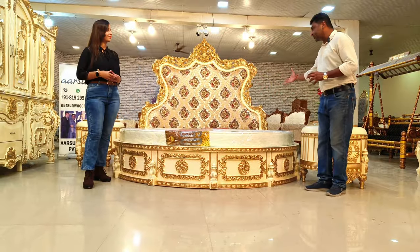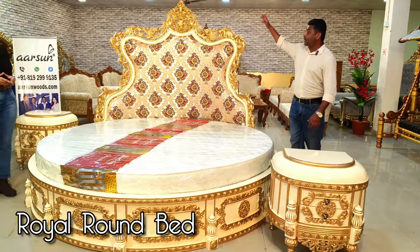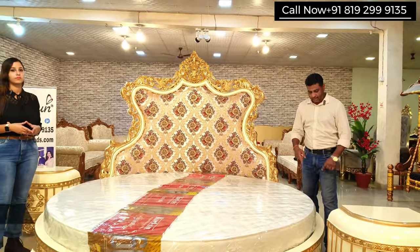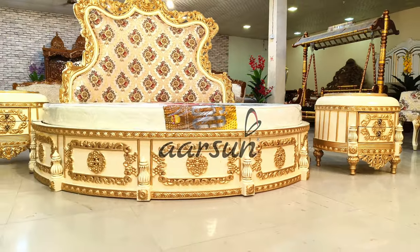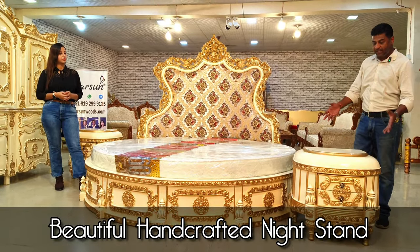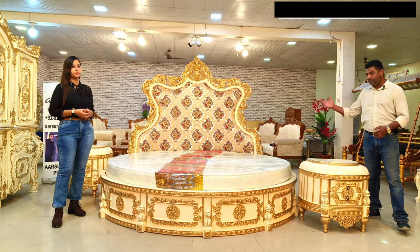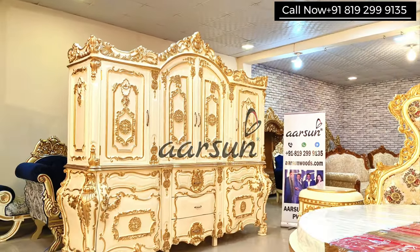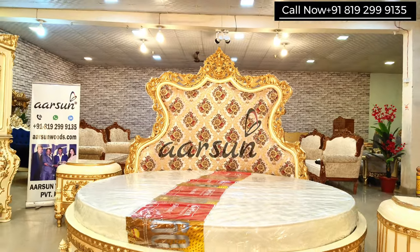Actually, here you can see what we are talking about. A royal round bed, and round beds have a high back. This is 7 feet high. The mattress area, the diameter is 8 feet, and overall you can see how we are getting it. Along with this, we have two nightstands, or bedside tables, that match the decor of the bed itself. And then we have a wardrobe design. Overall, if you look at the entire set, we are talking about a royal bedroom here.